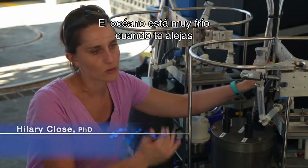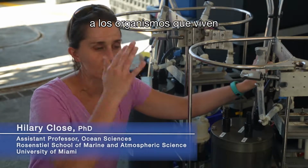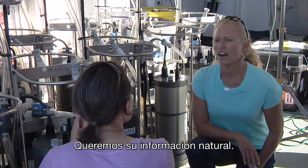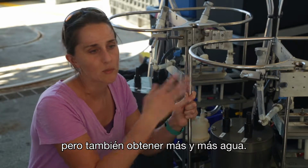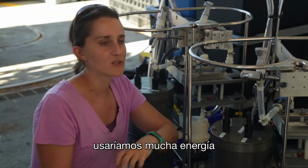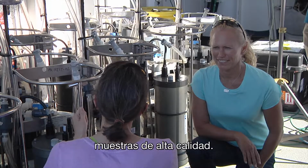The ocean gets really cold after you move out of the surface layer. So for organisms that are living in the cold ocean and also where there's more pressure, we don't want to shock them. We want their natural signal. So by pumping in situ, we can achieve a few things like capturing that natural signal, but also getting more and more water, because if you had to pull that water up, you have to use a lot of energy and it would just be a lot more effort. So we really like these for getting really high quality samples.